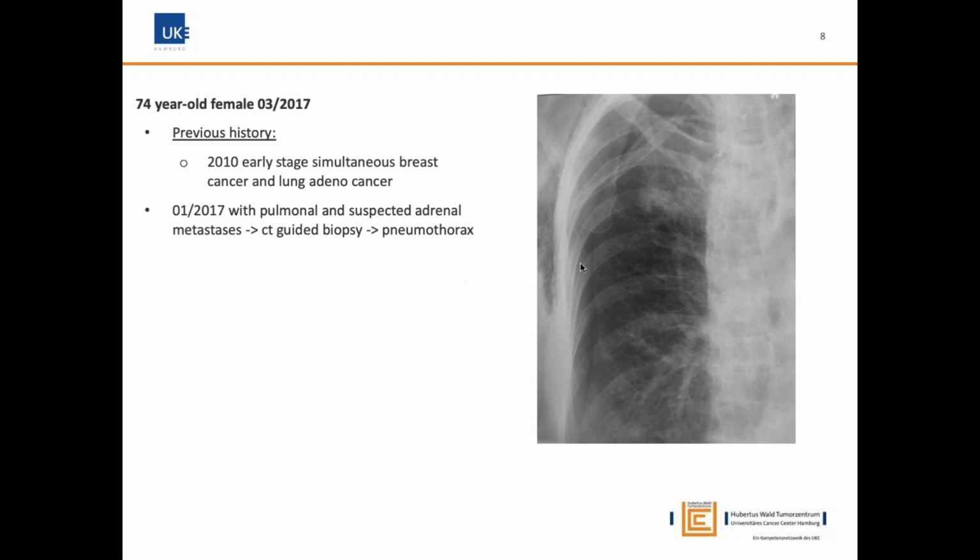So what you have to do is insert a chest tube in order to suck out all the air that got trapped here and allow the patient to properly breathe again. And then you leave that chest tube in until the injury that was caused to the lung is healed again. And in this patient, she was in the hospital for quite some time, and it was really difficult for us to treat this little injury that obviously was introduced by the CT-guided biopsy.